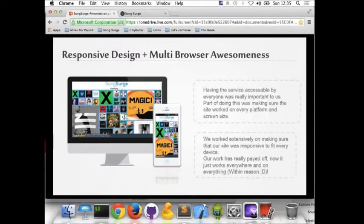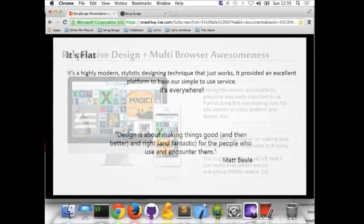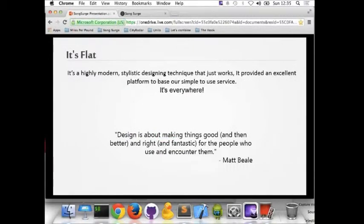So, what design language were we using? Well, we were pushing for a flat and minimalistic design. Now, what is flat and minimalistic design, you may be asking? Well, let me just tell you two little things. Basically, flat design, as described by the internet, is a highly modern, stylistic designing technique that just works. It's an excellent platform to base our web app on.